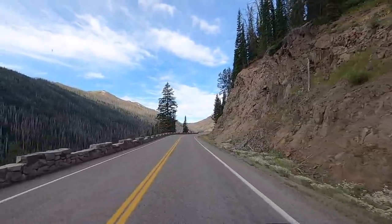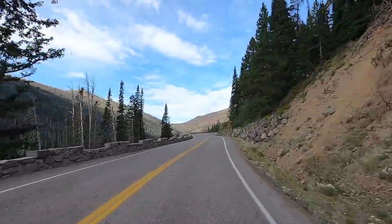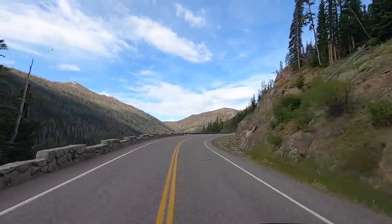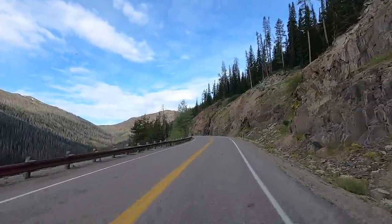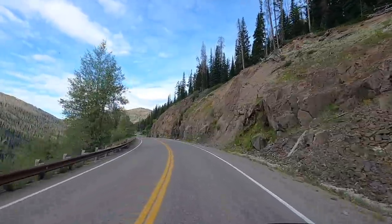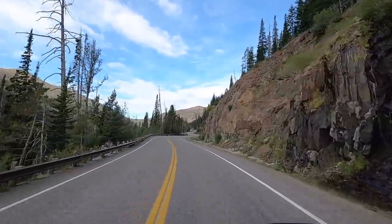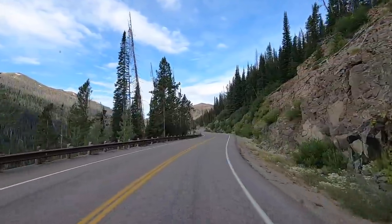Look at the stone wall for the guardrail. It's a pretty good drop off there too. But look at all the dead trees. Look at the camera's picking it up. Not sure if that's from fire or the pine beetle that they had here for years.